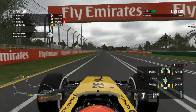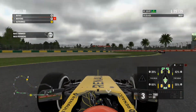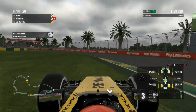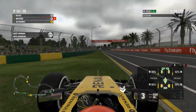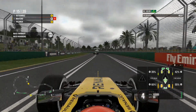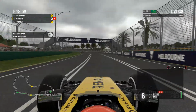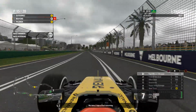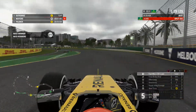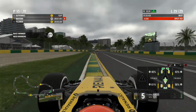Final lap of the race. And back to our problem corner again. We've locked up. Very nearly put it in the barriers. Gutierrez gets the place. Can't put the power down at all. Rear tyres are gone on this final lap. The track's cold. It's raining, as you can see. A little bit of drizzle. The car's really got no grip.